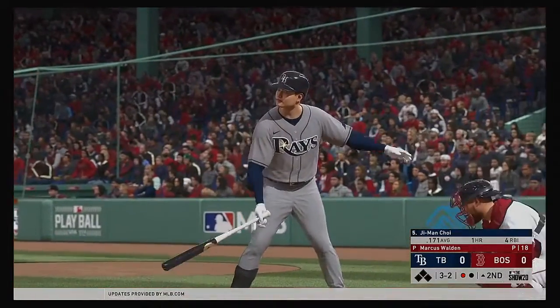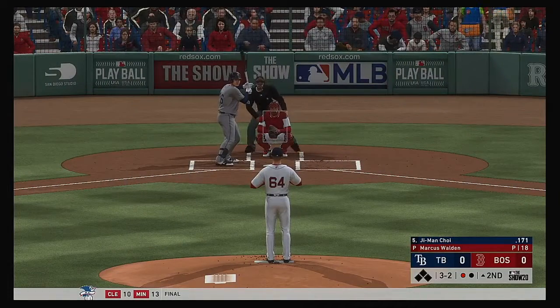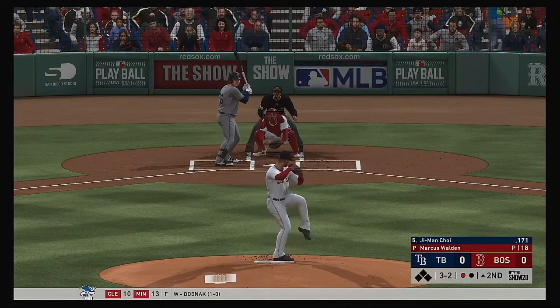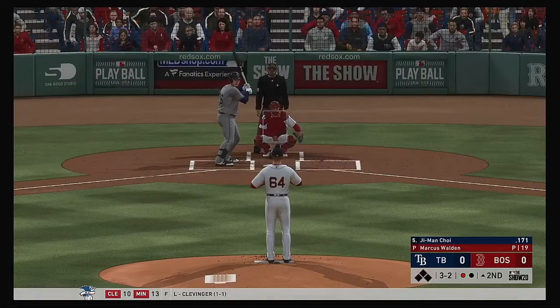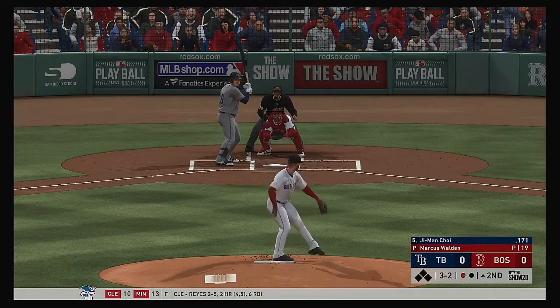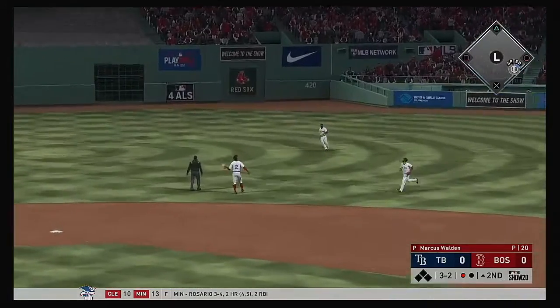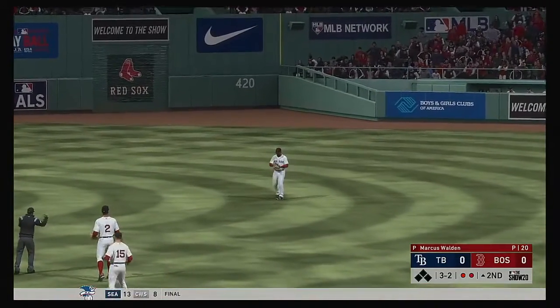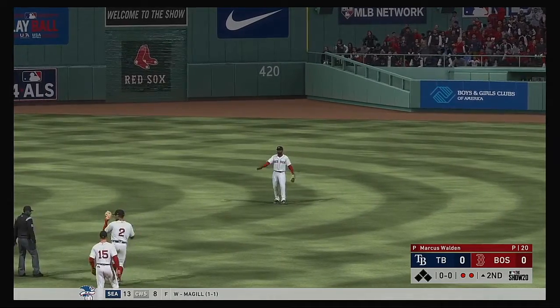Ji-Man Choi the next to hit. He was hitless in the shutout last night. Now the 3-2 pitch. Hit on the ground down the first baseline. But this will go foul, so they'll do it again. 3-2. Lofted in the air out toward right center. Bradley will call everyone off and track it down for out number two.